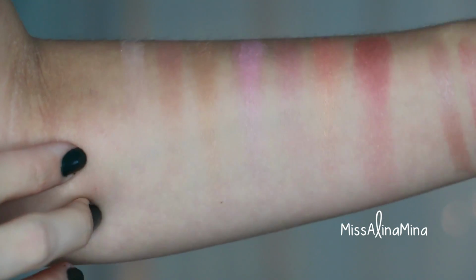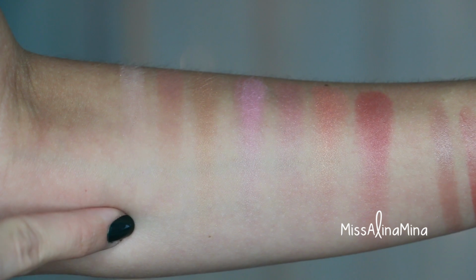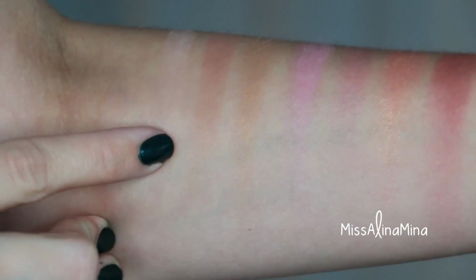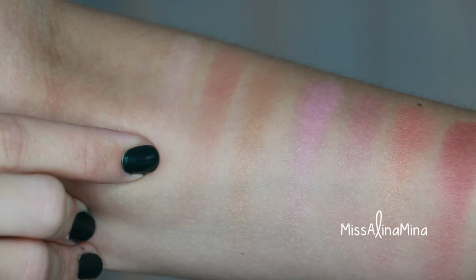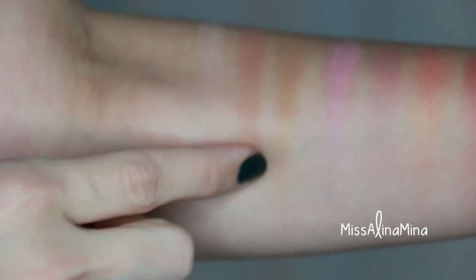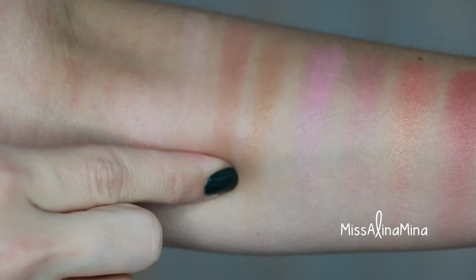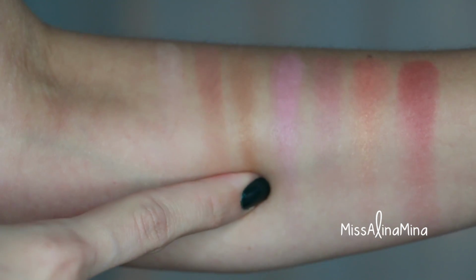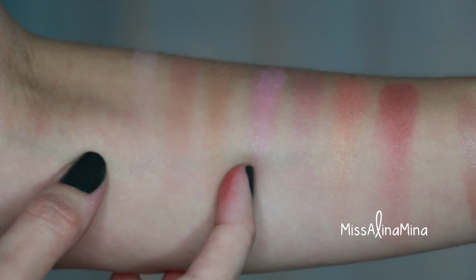So here we have the cheek palette, all the shades here. This is the top row, and this is the bottom row. This first color here is part of the Paloma contouring duo. This is the Paloma 1. This is the matte beige highlight. The second color is Paloma 2, and it is the matte bronzer for the sculpting. And this color is Laguna, which is their most popular bronzer. So once again, this is the top row of the cheek palette.